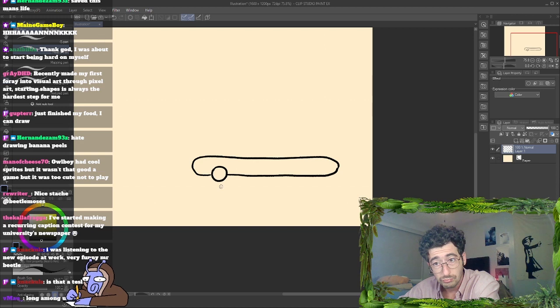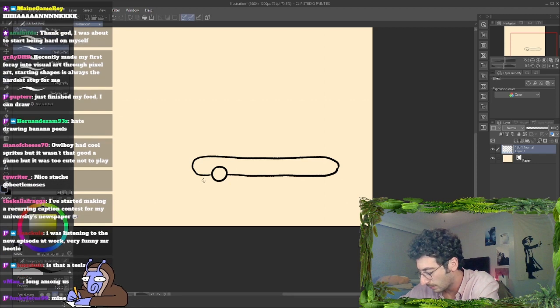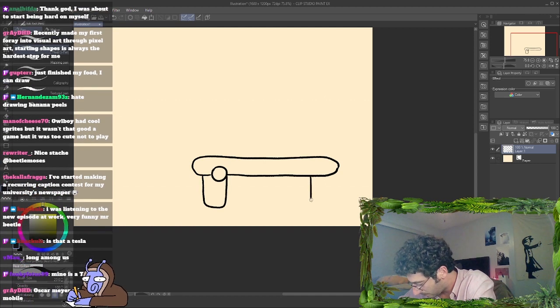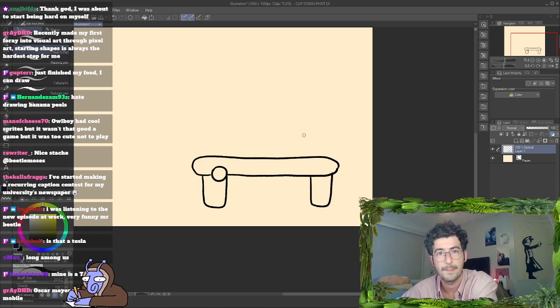Okay. All right, we're going to make the tires. These are just basically rectangles, slightly rounded edges that are peeking out of the bottom here, because we're looking at tires from the back. Just like that.